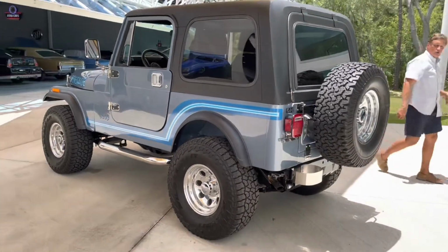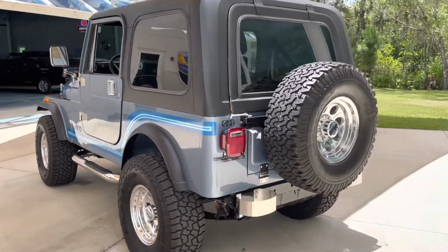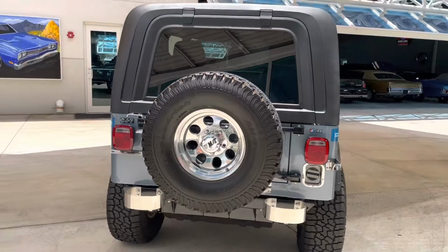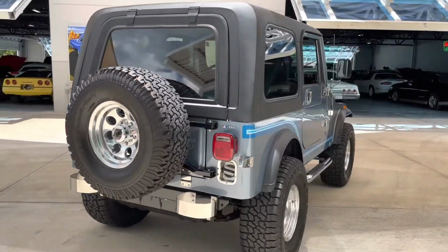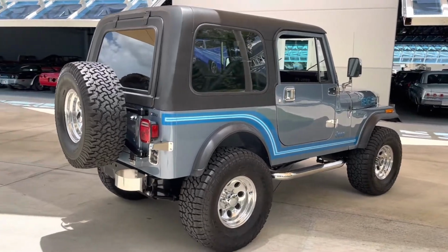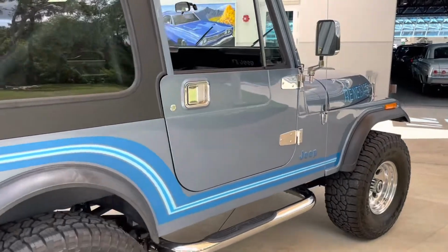Obviously, she's standing a little taller with some bigger wheels and tires on. She's removable. So beautiful. I just have never really seen one done as nice as this, and so much of its original look that they were back in the day. A lot of guys jack them up and put 36-inch wheels on them. This is just an incredible truck.